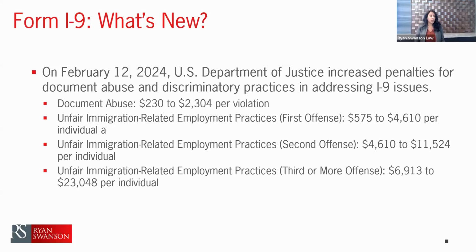If the document appears genuine when you review it and reasonably relates to the individual presenting it to you, then you as the employer should accept it at that point and should not be asking for more or additional documents. The other area is unfair immigration related employment practices.